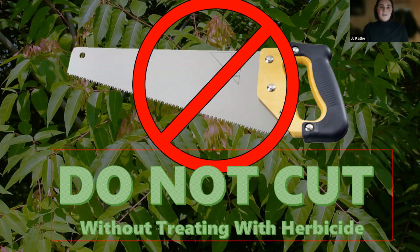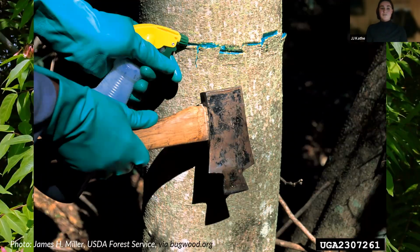and it'll grow back faster and more. So anytime that we treat tree of heaven, we do a method called frilling or hack and squirt. I prefer to say frilling because hack and squirt sounds pretty disgusting. And that's just what it sounds like. Putting little incisions along the bark with a little hatchet, and then spraying herbicide right into the cut. So you don't want to fully girdle the tree.